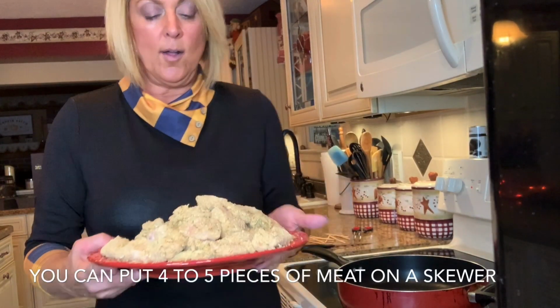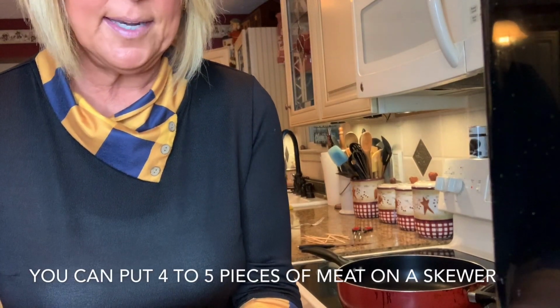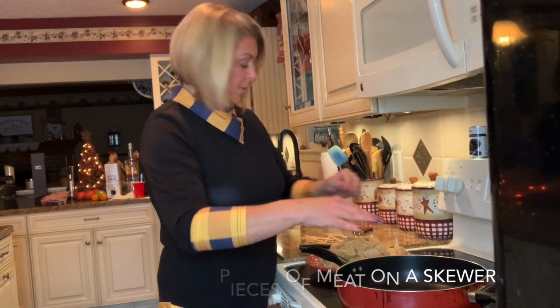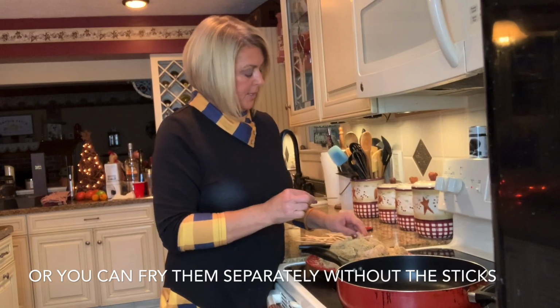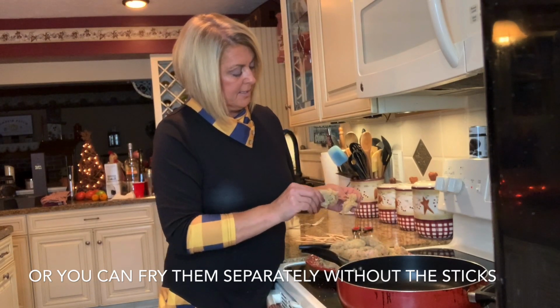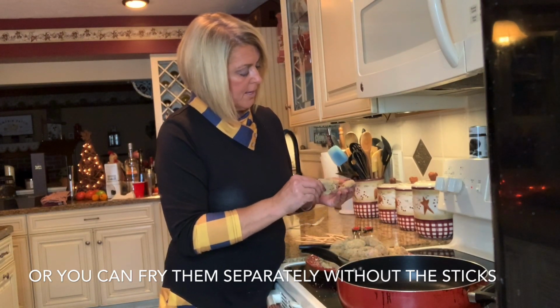So I've breaded all my pieces of pork. They're all evenly nice and breaded. And here's where you can make the choice as to whether or not you just want to fry them separately, or you can use those little skewers. And that's when you would just put them on there, about 4 or 5 pieces each. I don't like the way that one went on there, it's gonna fall off. There we go.